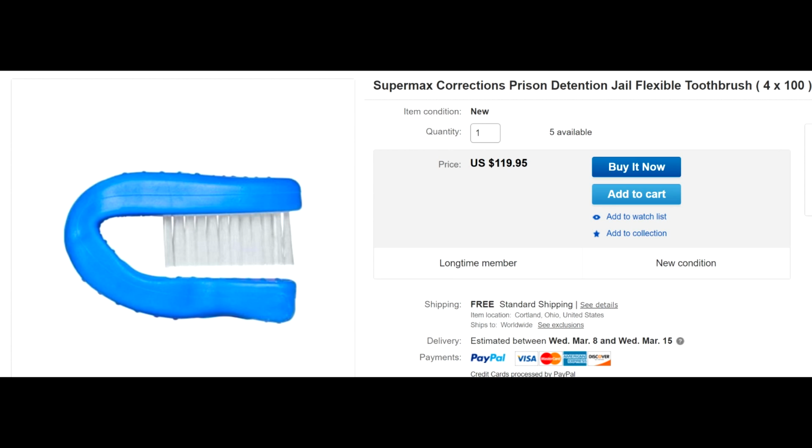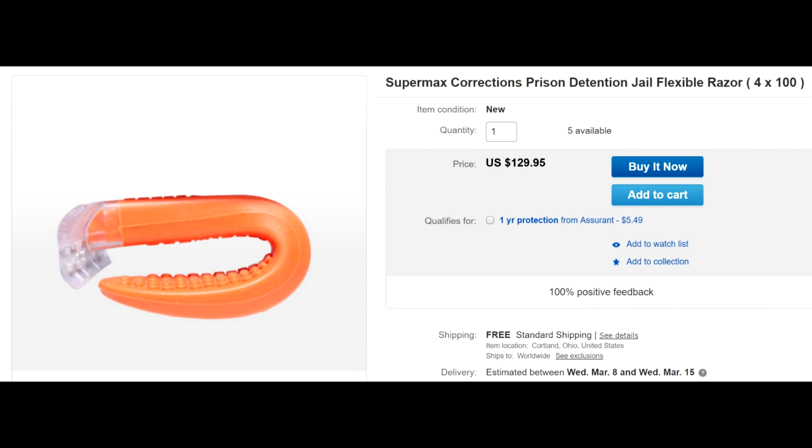Number 5 is sure to be interesting, as I ran across this listing here for Supermax flexible toothbrushes and razors, available in packs of 400 for a price of anywhere between $119 to $129. Now the price on these items seems relatively reasonable. I mean, $120 or $129 for either 400 toothbrushes or razors to shave with seems pretty reasonable.